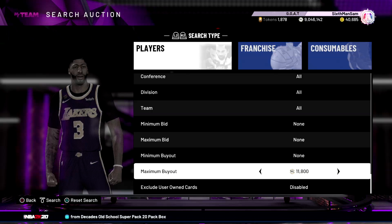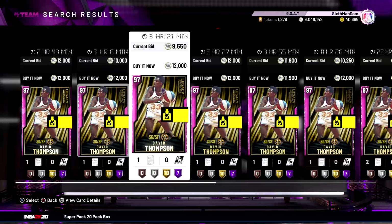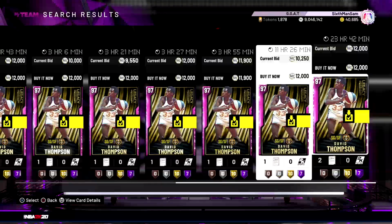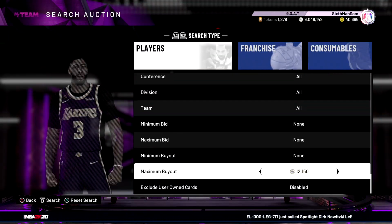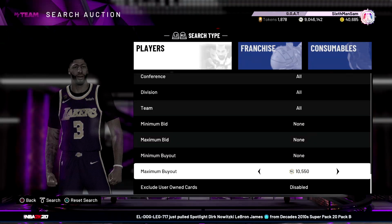So I will go up to the maximum buyout so you can see the type of cards that are here towards the bottom. The David Thompson. I believe, yeah, David Thompson is the cheapest pink diamond here. So what you want to do is go down here. I'm going to set the maximum buyout to 10,500 just in case David Thompson's price continues to go down.